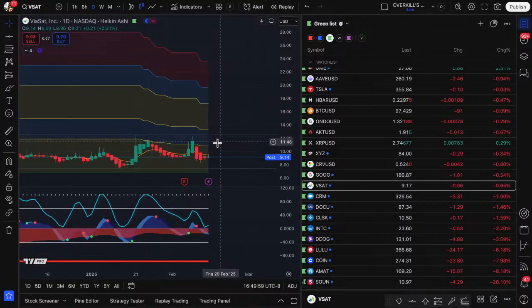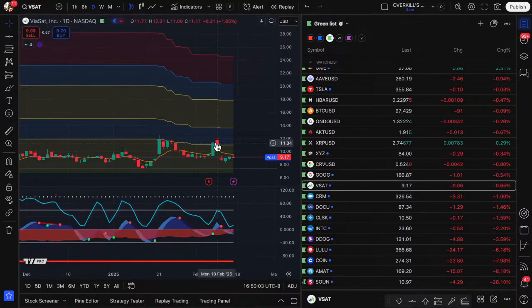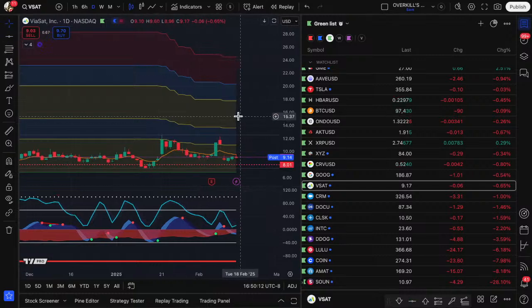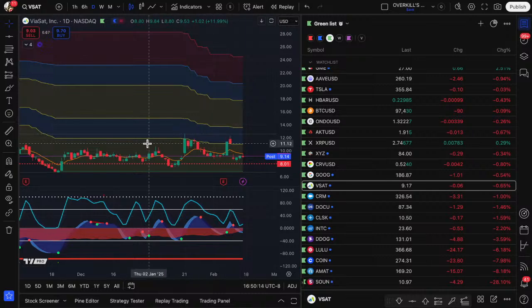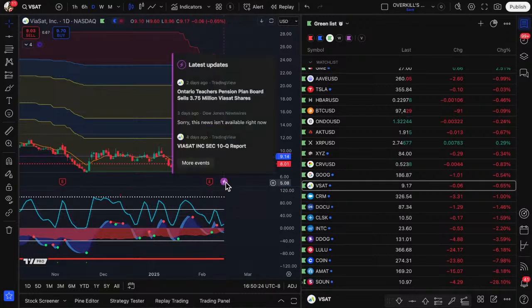We got VSAT. This thing sold off really hard. There was some type of weird news to where the company sold stock or something, and they were down 20%. But we're still in this golden zone right now, so I still like this VSAT company over $8. They're a satellite company, and I think these satellite companies are going to start doing very, very well. And there's been some politicians that have been buying this stock, so that's always a green flag there. I'd look for that green dot confirmation. Let's check the news.